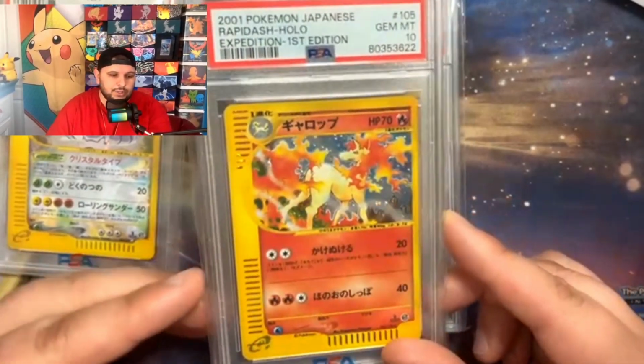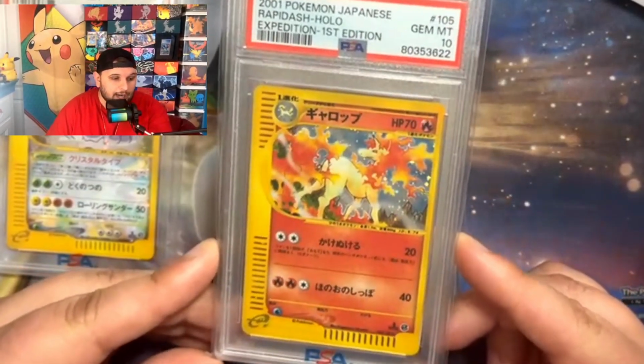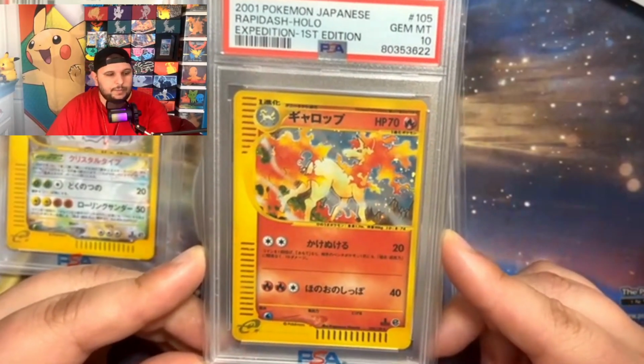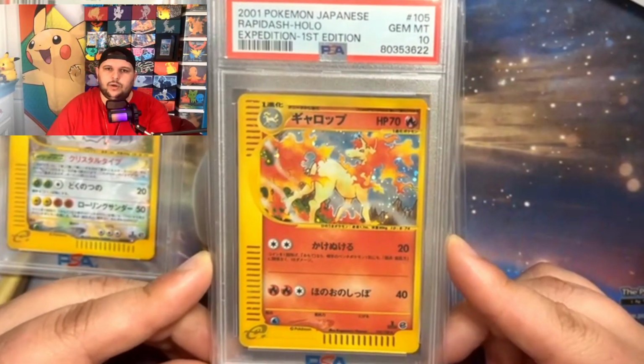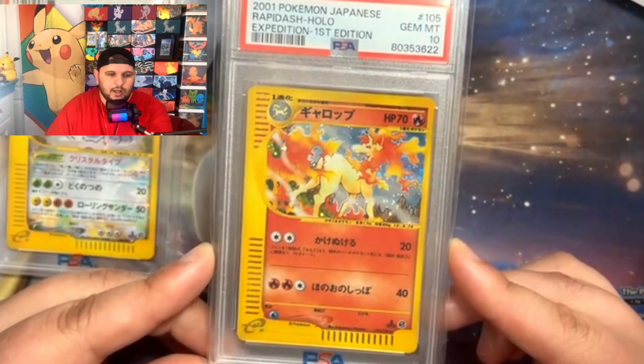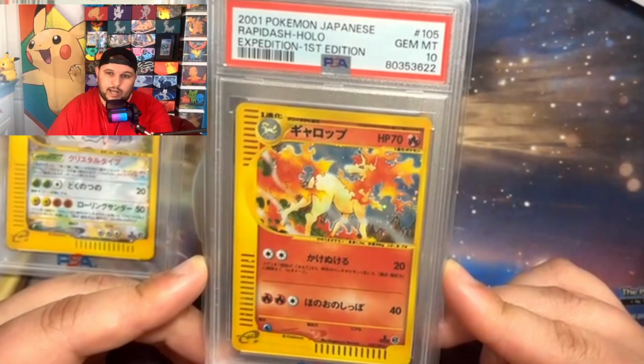This Rapidash, beautiful card. I traded a box of bulk for this with one of my good friends, Cooper. He's got a little small business. He does the vending to a whole new degree. He does bulk. He does TCG Player. He traded me this Rapidash for a box of bulk.